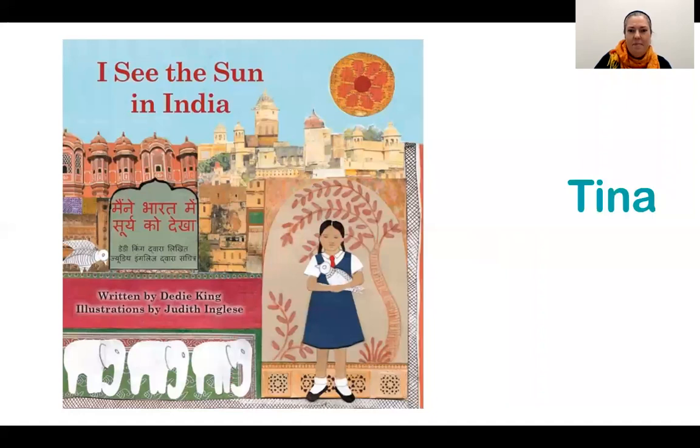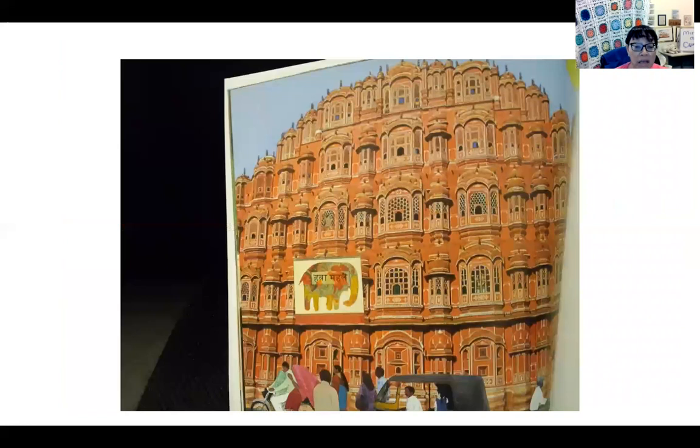I See the Sun is a bilingual Hindi-English book. Neela tells us about her life in Jaipur, India. We join her as she wakes up, makes lunch, and goes to school. The page that I chose from this book shows a picture as she passes the significant landmark of Hawa Mahal, the Palace of the Winds.